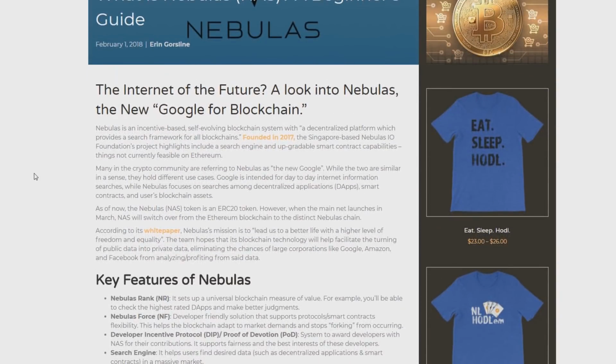The internet of the future, a new look into Nebulas, the new Google for blockchain cryptocurrency. So what is Nebulas? Well, as they describe themselves, Nebulas is an incentive-based, self-evolving blockchain system with a decentralized platform which provides a search framework for all blockchains.